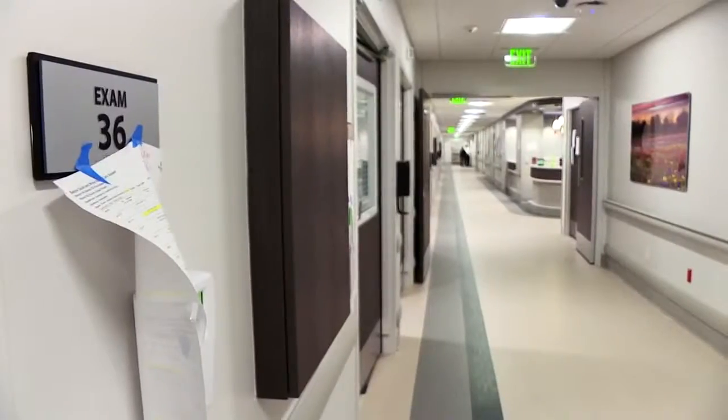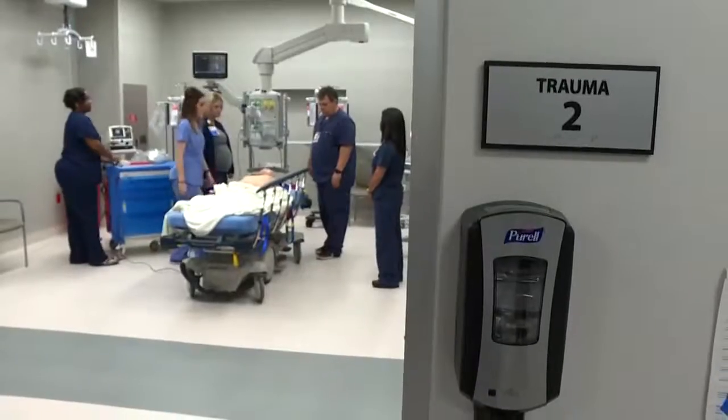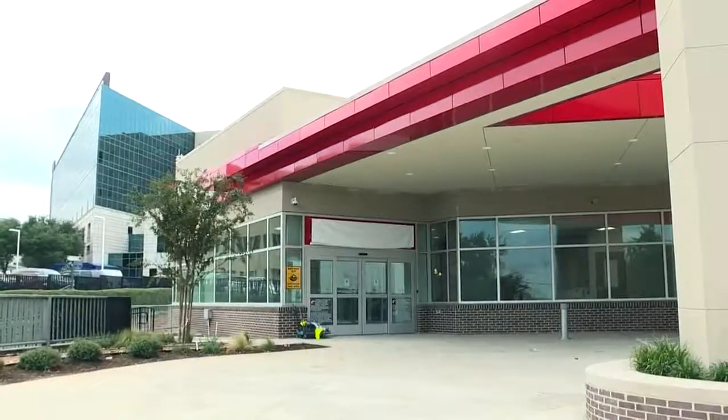It'll help them see more patients, and that's important because Tarrant County is growing so quickly. Over the next 5 years, they anticipate a 10% population growth. The EMS has just brought in a rare chance to start from the ground up and make an emergency room better. Let's check for a pulse. And they'll use every second to get it right before these doors open. In Fort Worth, Bradley Blackburn, Channel 8 News.